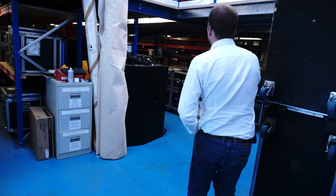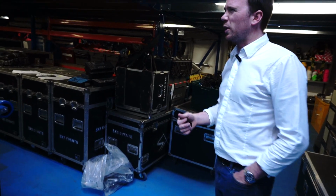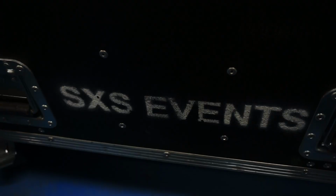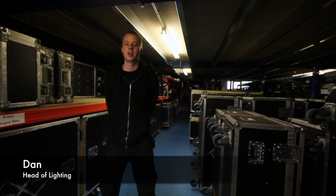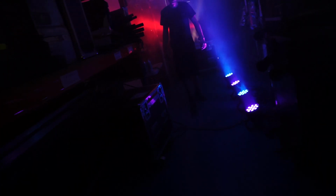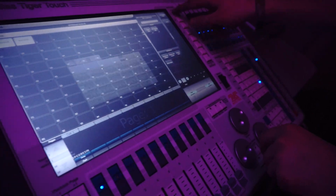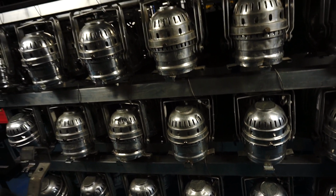Down here is lighting. We've got several hundred lights, moving lights, generics, outdoor floods, LED stuff, massive range of lighting. I'm Dan, I'm head of lighting here at SXS Events. I get to work on a large variety of jobs and use a large variety of high-end kit. Day-to-day I'm fixing kit in the warehouse, but I get to go out on site and work on all sorts of jobs, like live events, live music, fashion shows, and it's a great place to work.